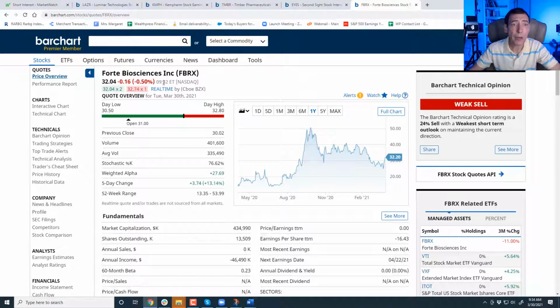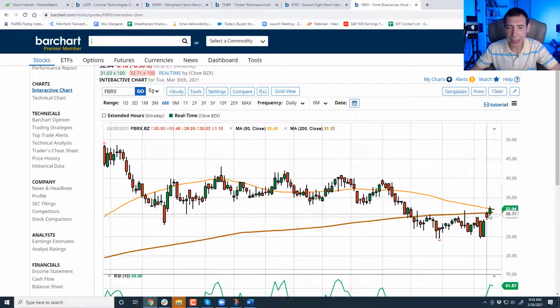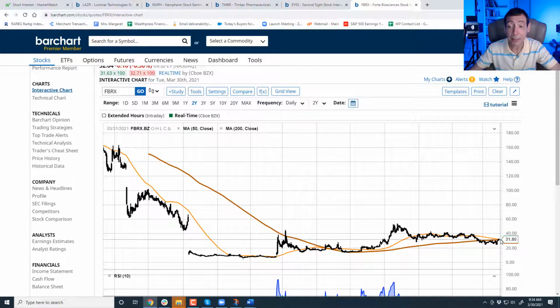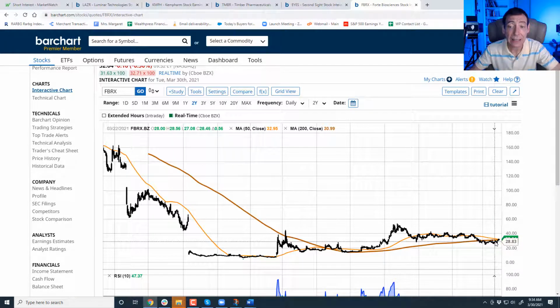Next one is Forte Bioscience. Now let's look at the chart of this stock. And you could see that the stock is hitting the 200-day moving average. It's been sitting around this area for quite some time. And notice it's $32. Now this is exactly the type of stock that could be getting ready to be squeezed. Because look at that, there's no price action.